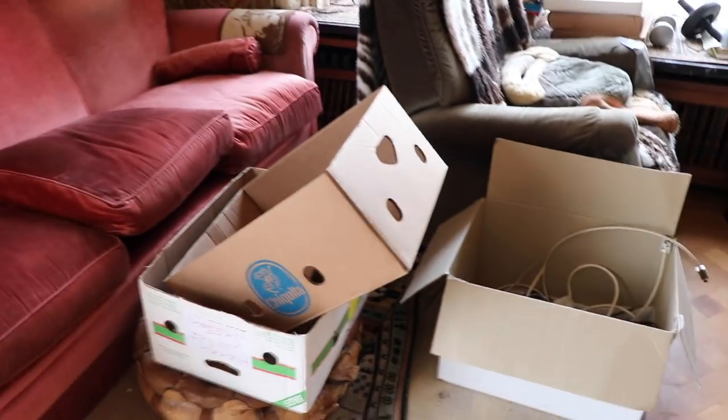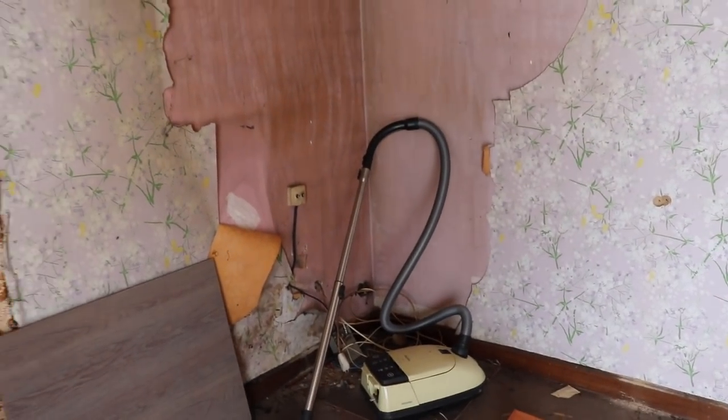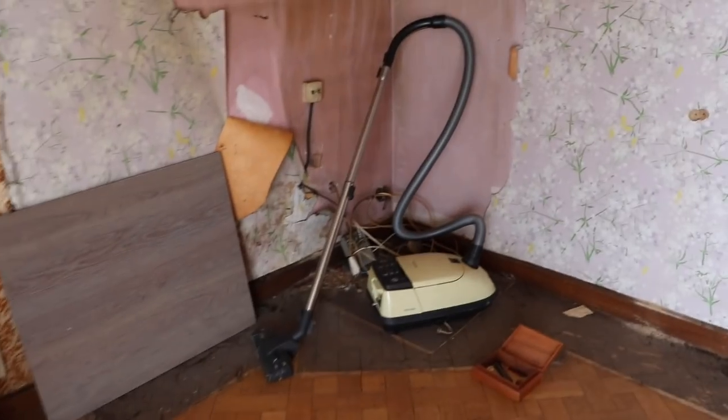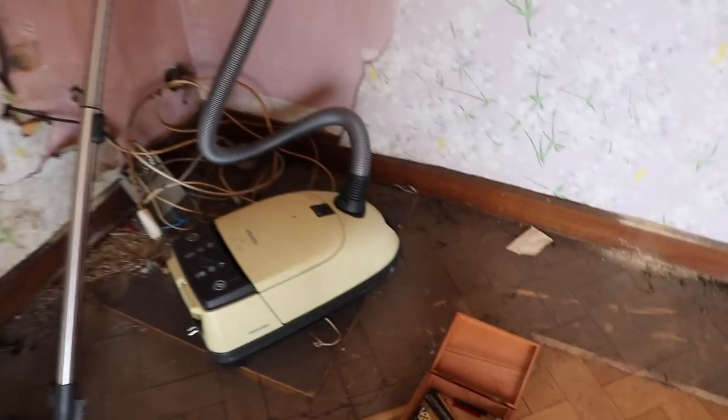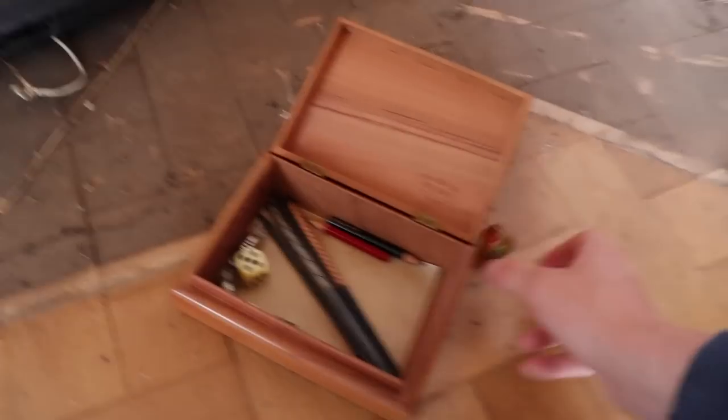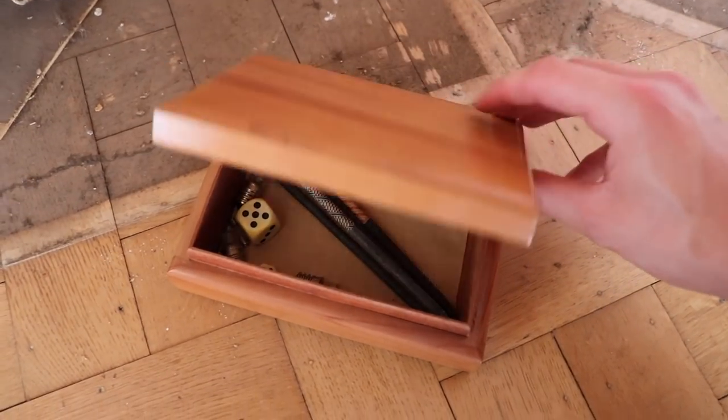Some boxes. I think the family took care of the home mainly. Because with the boxes you see, it's like they cleaned and removed some furniture already. But most of the furniture is still left behind, so this makes it amazing. Check out this. Wow. It's sad, this is actually a little bit destroyed already.